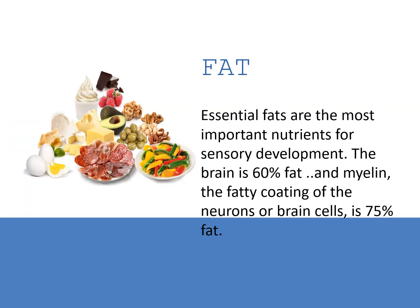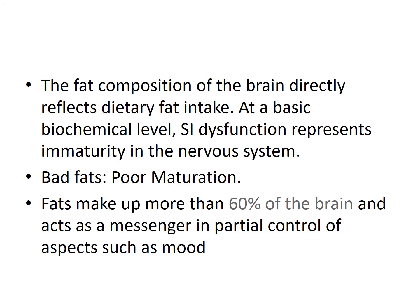brain. Essential fats are the most important nutrients for sensory development. As you know, the brain is 60% fat, and myelin, the fatty coating of the neurons or the brain cells, is 75% fat. The fat composition of the brain directly reflects the dietary fat intake at a basic biochemical level. Sensory integration dysfunction represents immaturity in the nervous system. Bad fats mean poor maturation.